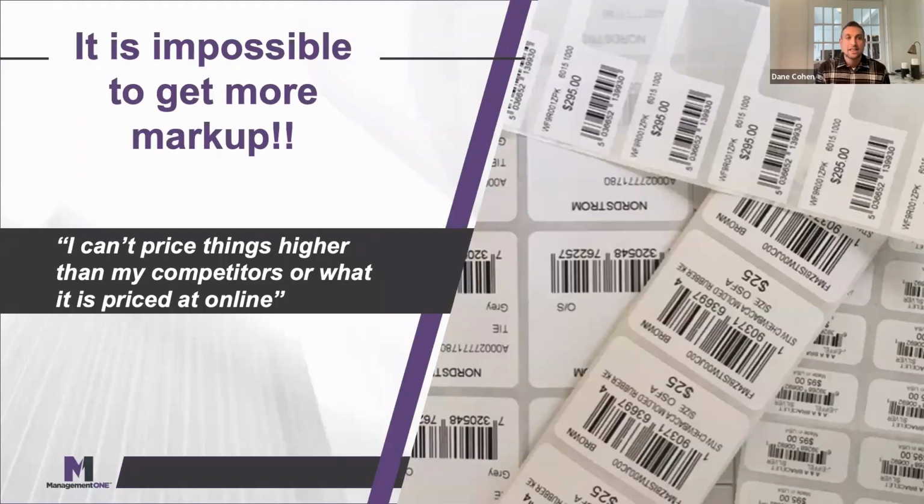The idea that we can start to increase the profitability of our business through our initial markup is a bias that we need to overcome. And here's what's so interesting about initial markup. If there was ever a time in the history of retail for increasing prices and analyzing your prices and looking for a different pricing strategy, it is during the middle of one of the biggest inflationary periods in American history, right? Prices are going up everywhere.